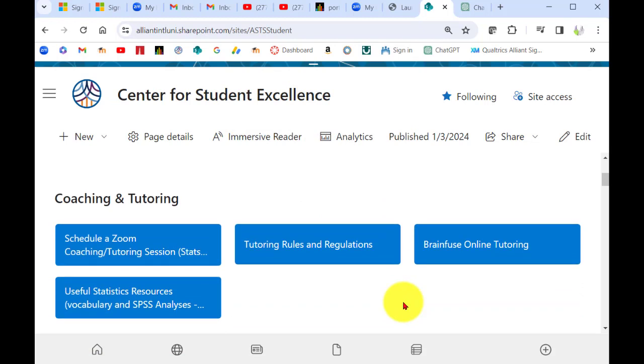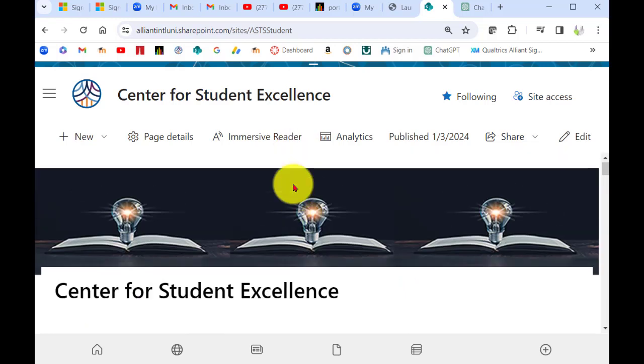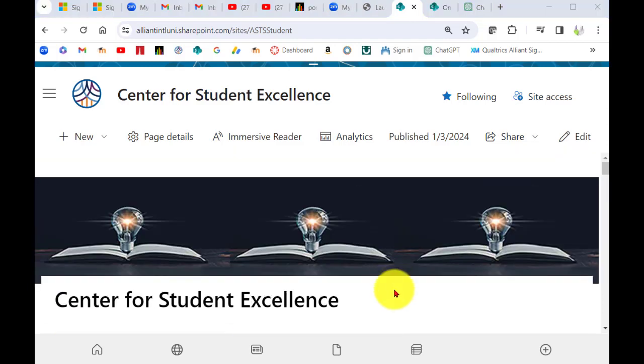Our official title is the Center for Student Excellence, the Tutoring Center, and also known as the Higher Achievement, Wisdom, and Knowledge Tutoring Center, which stands for HAWK. But everything we have online can be found through this one main page. So let's go over how to get a tutor first.